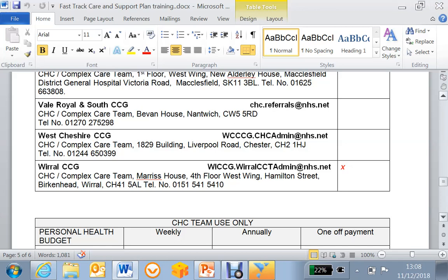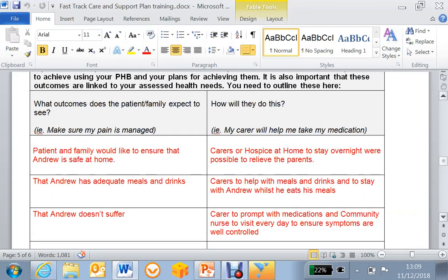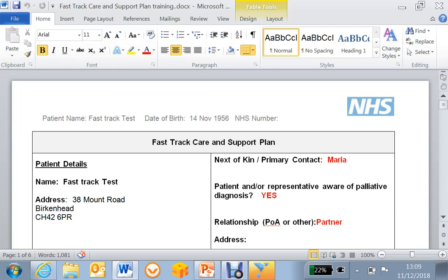Just a little tip, often the forms get returned because an area perhaps hasn't got enough information, or maybe the patient's needs have changed slightly since you've completed the form. To avoid having to redo the whole of the care plan or the tool, what I tend to do is copy and paste the whole of the document, open up a new Word document, and then paste the original document into the new Word document. You can then edit it and save it and email it via NHSnet to the CHC team. You would then need to just get that form scanned on because it's a new care plan, but it does save a lot of time.